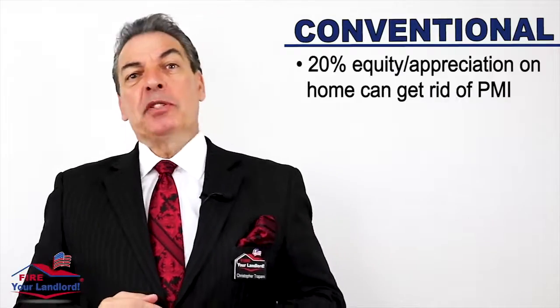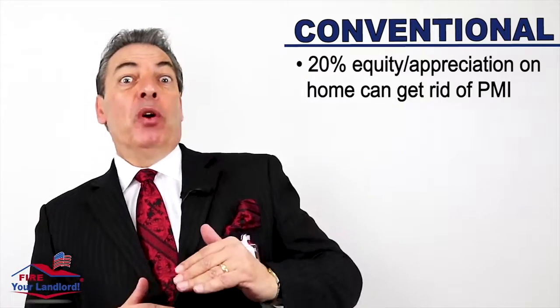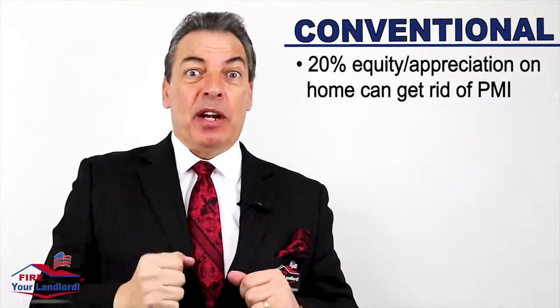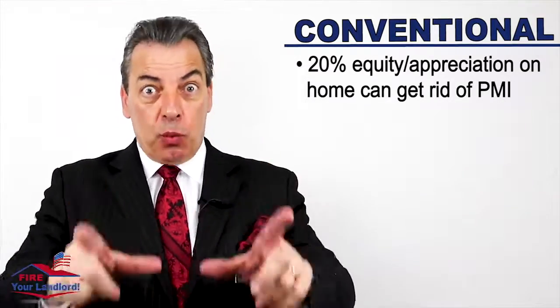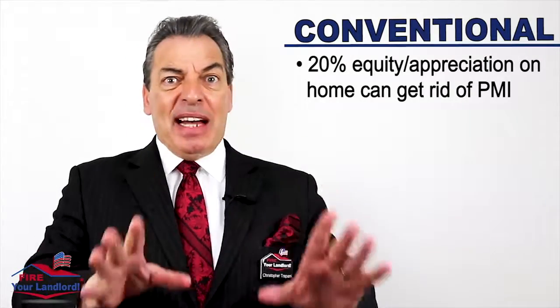Now, here's another distinct advantage of a conventional loan. With a conventional, once you reach a point where you have 20% equity, whether you've paid the house down 20% or the house has appreciated 20%, which you can prove to the lender with an appraisal, we can get rid of the PMI altogether. That's a big deal.